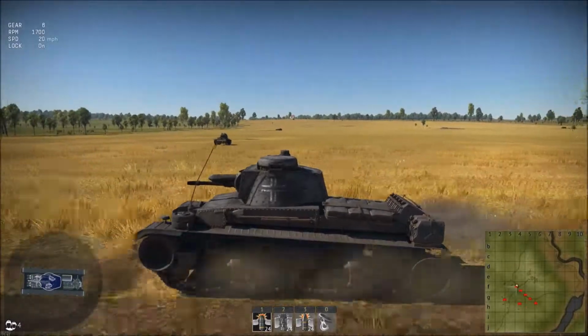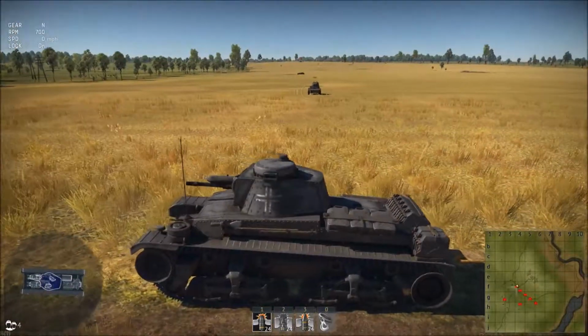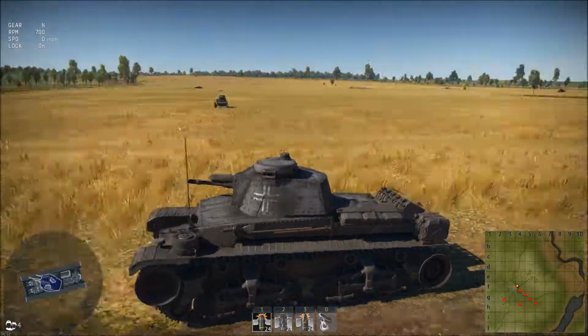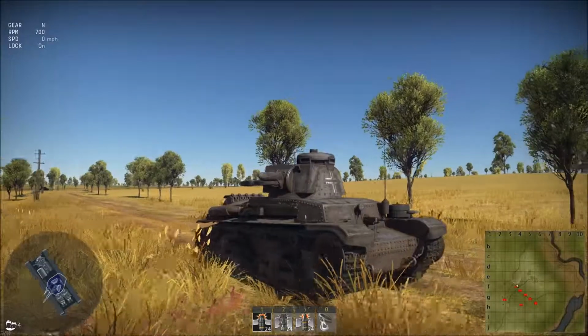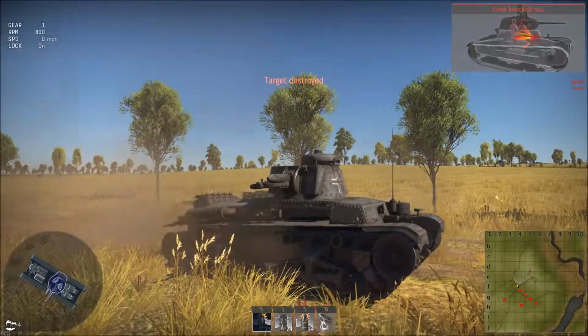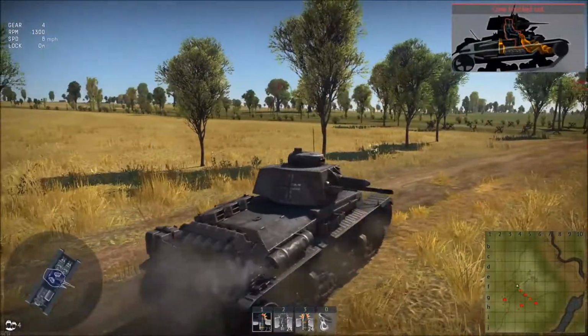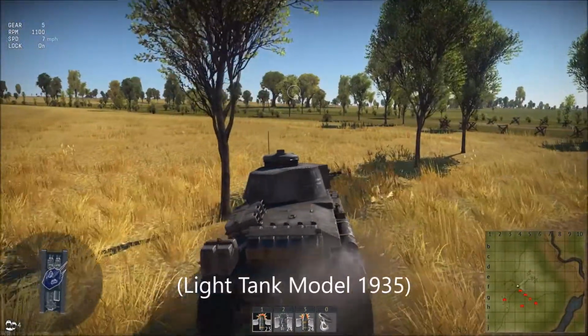Whoa, history. The Pz.Kpfw 35T was a light tank used by the Wehrmacht during the early part of World War II. It was designed in 1935 by Skoda, where it was known as the Pz.Kpfw 35, or LTVZ 35.